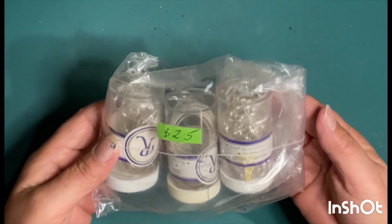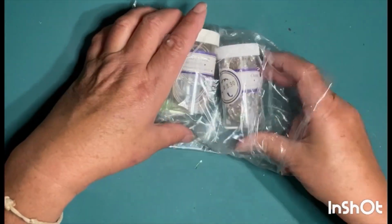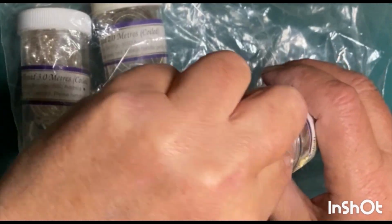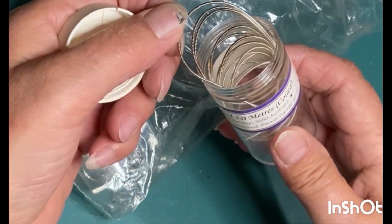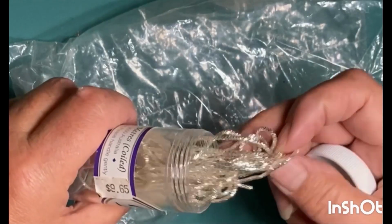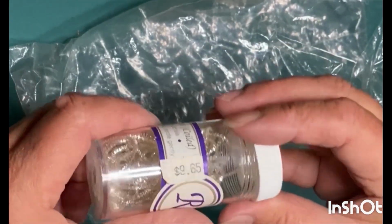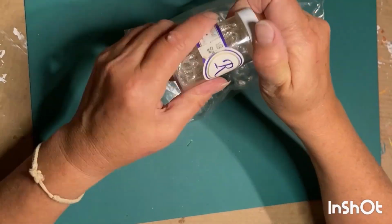These are tiny little diamond chains of decoration for dressmaking. I really don't know what I'm going to use this for, so if you have any suggestions, please let me know in the comments. These were $2.50 for all of these containers, and each one has a price tag on it. This one's $9.65.